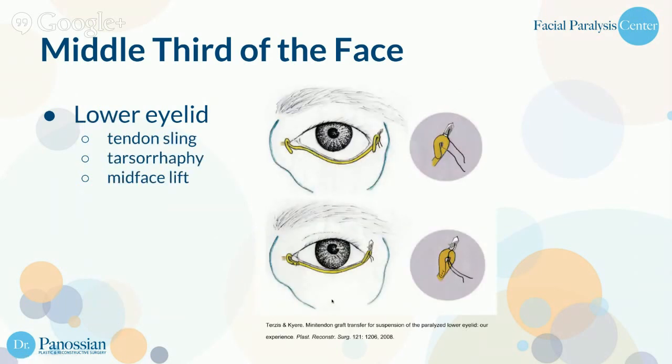So in addressing the lower eyelid, the tendon sling is my particular surgery of choice. So a tendon is usually taken from some part of the body. In most cases, it's the wrist region through a small incision. The tendon is then tunneled underneath the eyelid margin itself, and then it's hooked up just above the outer corner of the eye and also to the inner corner of the eye. And it's sewn to itself as well as anchored into the bone to maintain a very tight clothesline type of structure so that it prevents the drifting of the eyelid itself.